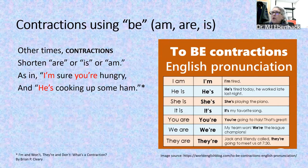Other times contractions shorten are to is or am, as in I'm sure you're hungry and he's cooking up some ham. So let's take a look at the contractions that are used by combining forms of to be. So I am is shortened to I'm like in the sentence, I'm tired. He is shortened to he's. He's tired today. He worked late last night. She is to she's. She's playing the piano. It is. It's my favorite song.